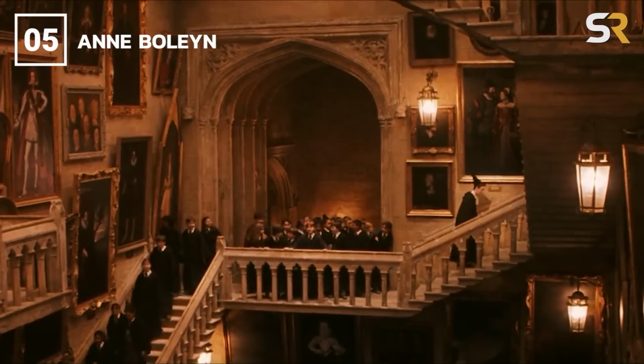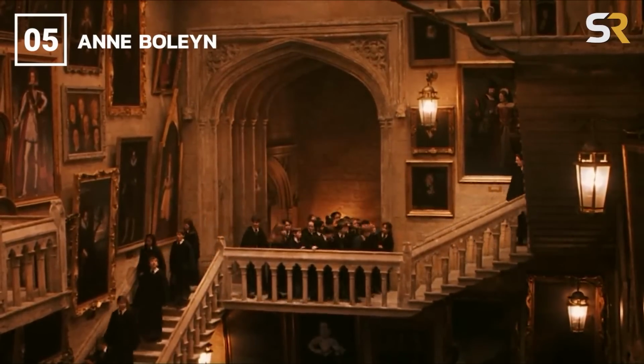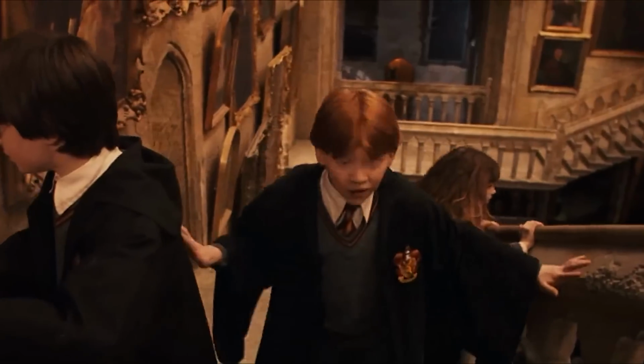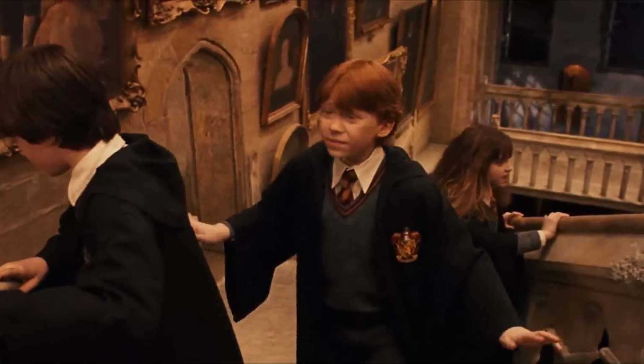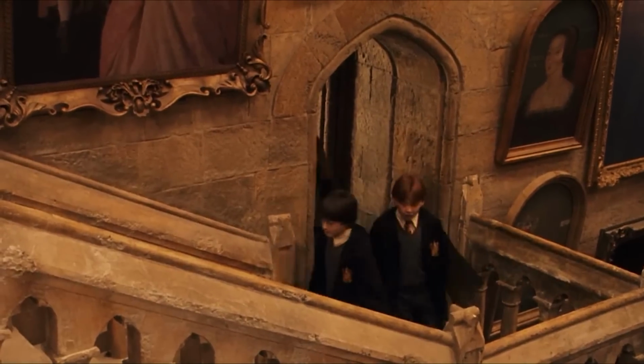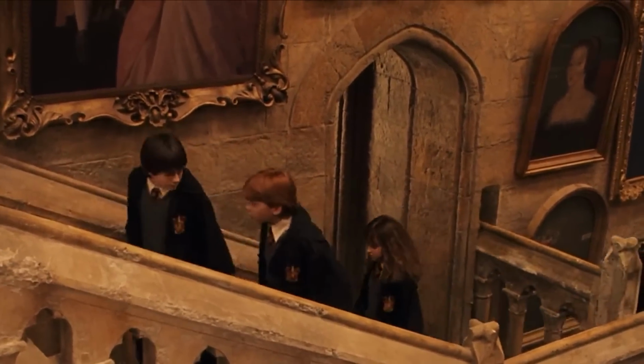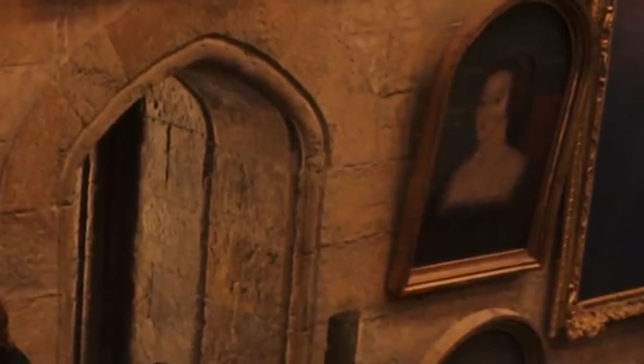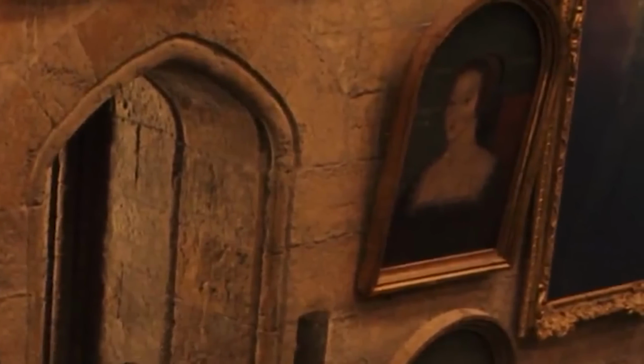The paintings hanging around Hogwarts throughout the entire film franchise could probably fill up an entire video like this on their own, considering the amount of small jokes and Easter eggs hidden amongst them. However, there is one that I specifically want to highlight here. In the first movie, as Harry, Ron, and Hermione enter a staircase, hanging on the wall behind them is a rather innocuous looking piece, showing a simple woman sitting for her portrait. That is actually a portrait of somebody who existed historically, as that is Anne Boleyn.